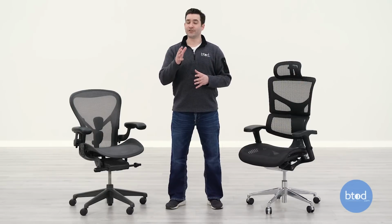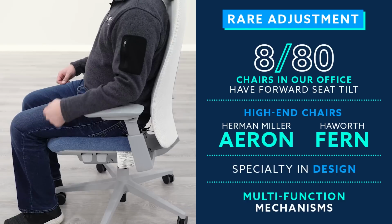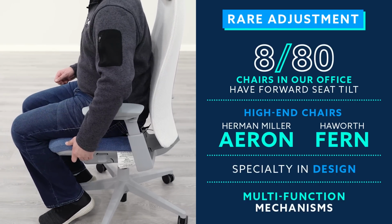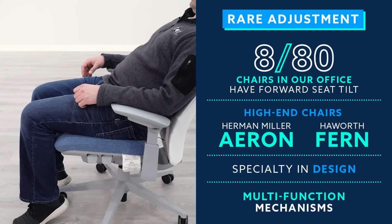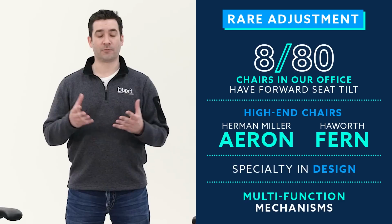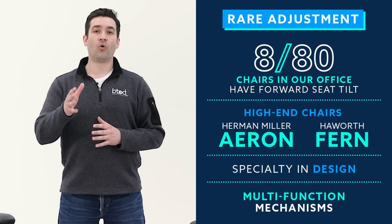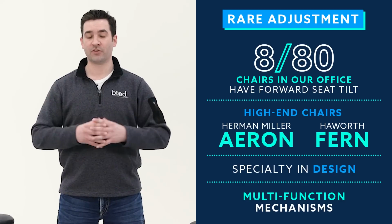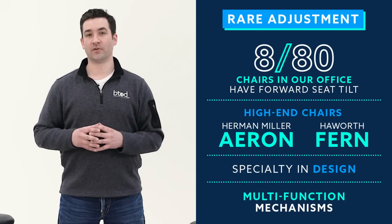The next potential problem that you may run into when shopping for a chair with forward seat tilt is that it is a pretty rare function to find. Out of the 60 to maybe 80 chairs that we've had come through our office, I believe only 7 or 8 of them have forward seat tilt. So you're going to need to look at high-end chairs like the Aeron, the Fern, or you're going to look at chairs that are specialty in design, like petite chairs that have a ton of adjustments that we're going to show in this video, or you're going to need to find chairs that specifically have multifunction mechanisms, because those will give you that seat angle adjustment that can also double as forward seat tilt.